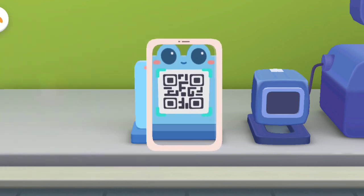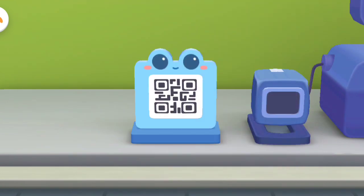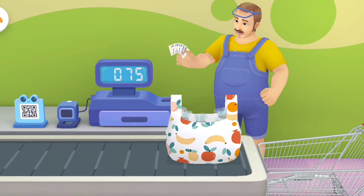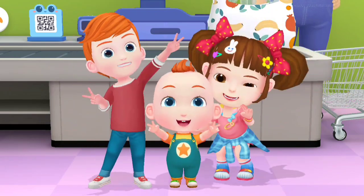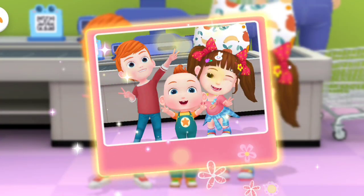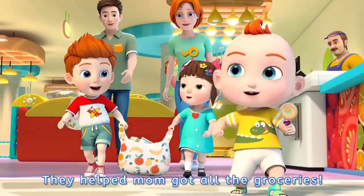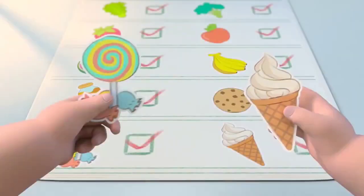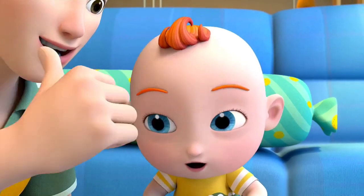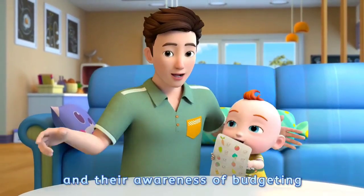Please drag your phone and scan to pay. Tap on the fingerprint icon and finish. Looking forward to seeing you again. They helped Mom get all the groceries. Teaching kids to shop with a plan can cultivate their financial self-control and their awareness of budgeting.